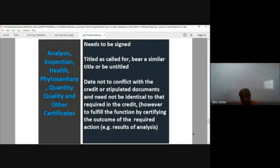What do you mean by phytosanitary? Phytosanitary means fit for human consumption. Fit for human consumption.